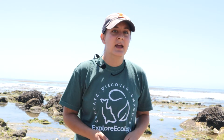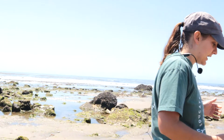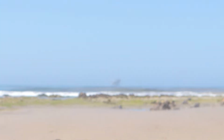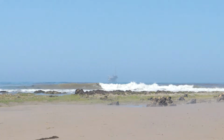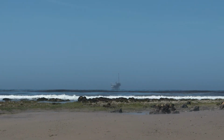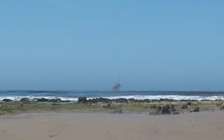Now, one more thing I want to talk about that's kind of special to Coal Oil Point is the oil platform that's out here. So I'm going to walk around here so we can take a look at it. So right out there in the ocean is platform Holly. So that is an oil rig out there that we call Platform Holly. And in 2015, there was a big oil spill, a leak from this oil rig. And that means that they actually shut this oil rig down, so it's not functioning anymore.